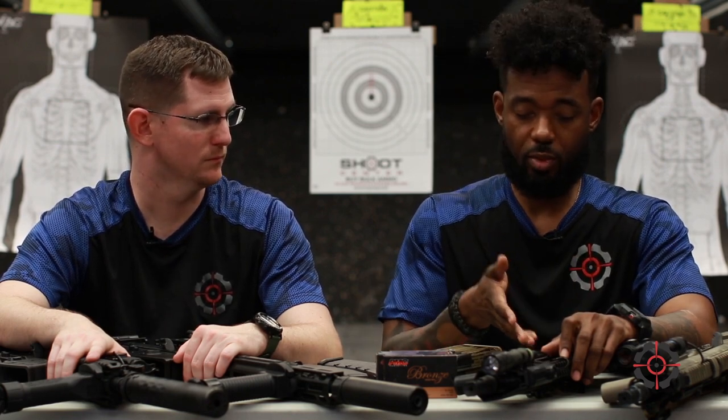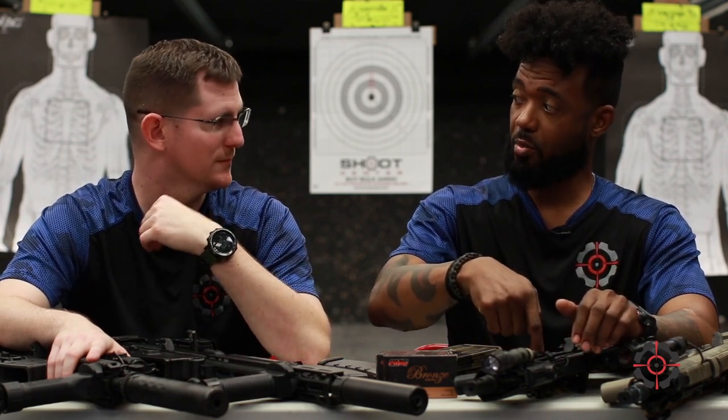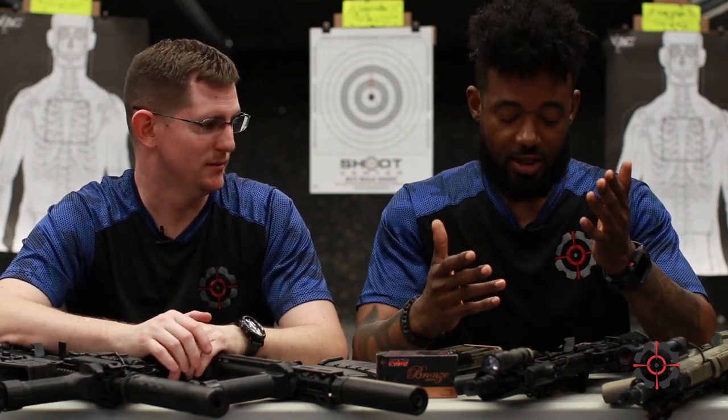With the bolt lock, bolt release, you can lock it open using the ACR style bolt release. That's what I was thinking about, the ACR. And I mean, it's light and it's reliable. I mean, can't beat it.